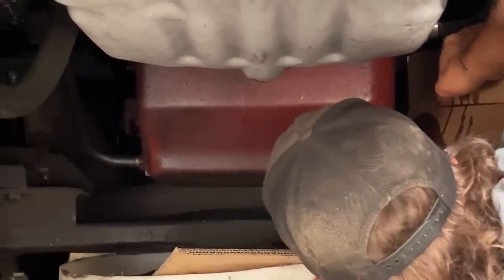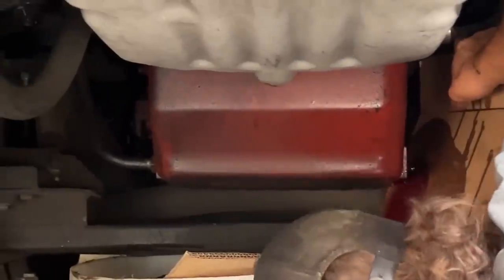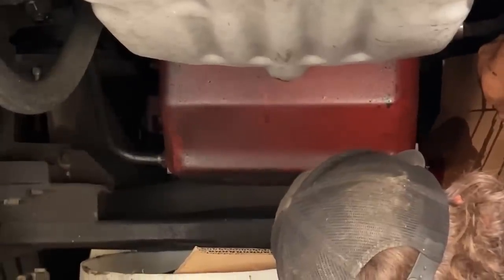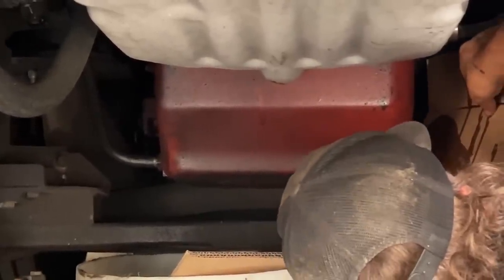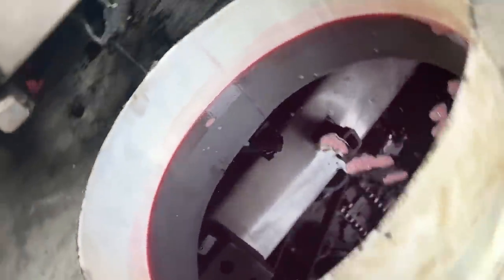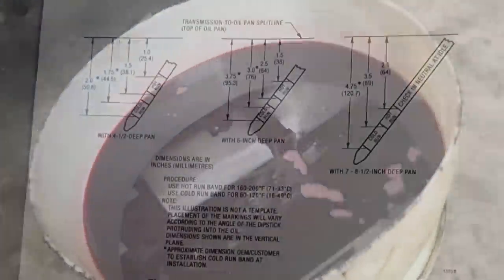They specifically told you they put Transcend in it? Yeah. Okay. And I basically asked them to make sure. Okay. Hopefully that's way more than 7.5 gallons. We will soon find out. It's several inches deep in there.